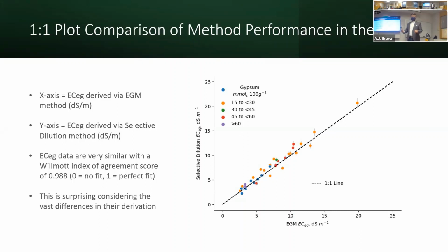After the correction, I just want to mention this too. We applied our correction to the affected samples in both methods. And this is a 1-to-1 plot. What that means is on the x-axis, we have ECEG, which is, remember, corrected for gypsum bias, and on the y-axis, we have ECEG derived from the selective dilution method. So the dotted line represents perfect agreement. If all the points were on that line, the methods would be identical. And in this case, they actually agree very well. So regardless of how differently they produce their values, they agree fairly well in this setting. That's optimistic for us as we move forward, because we're trying to find an easy way to correct for gypsum. So the methods, even though vastly different, agreed in this case.